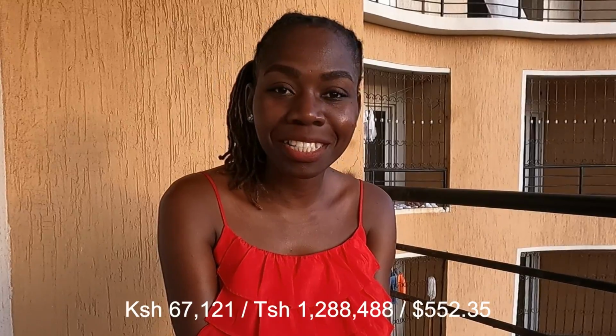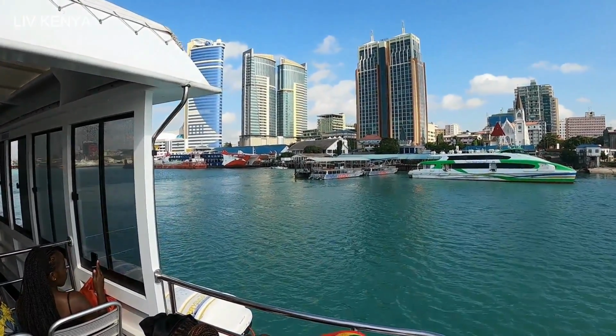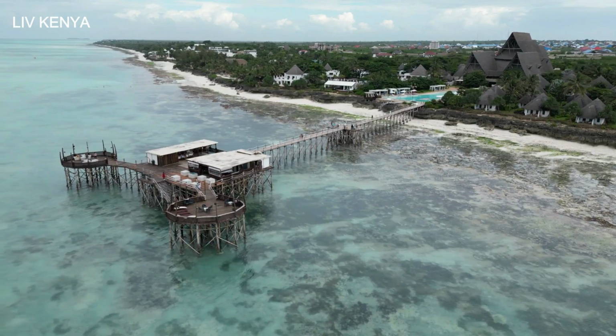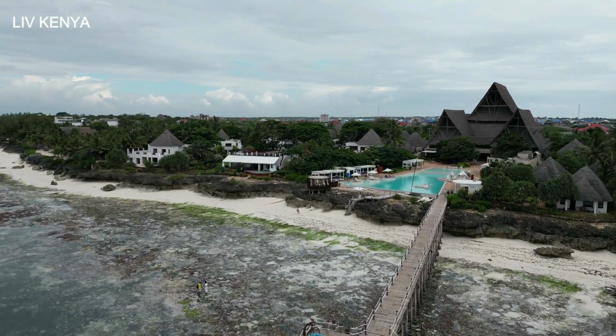For each person, it was 67,121 Kenyan shillings. Convert that into dollars or whichever currency you like. It was above our budget slightly, but you can imagine, every time you are planning to go to Dar es Salaam and Zanzibar, most people have been telling me, should I have like around 150,000 Kenyan shillings for maybe like 5 days? But I just told them, you'll be surprised when you know how much we spent. 67,000, guys, 67,000 Kenyan shillings. That is how cheap that trip was.